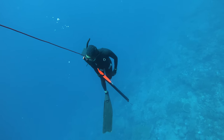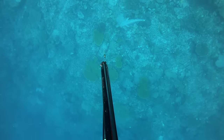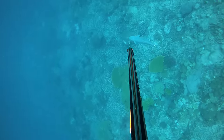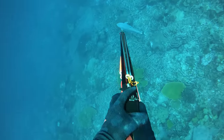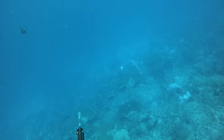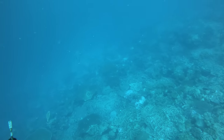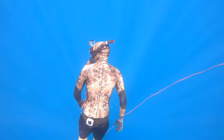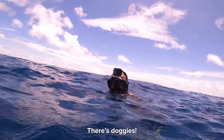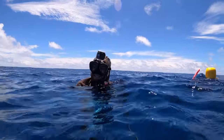We spot the unmistakable white dot of a dog-tooth tuna down in the depths. These are really nice fish. But there's a saying that if one day you want to shoot a 50 kilo doggy, you've got to let 20 kilo ones swim by. So we keep drifting the drop-off, hoping for that monster doggy to come up out of the depths. That's doggy! Doggy!